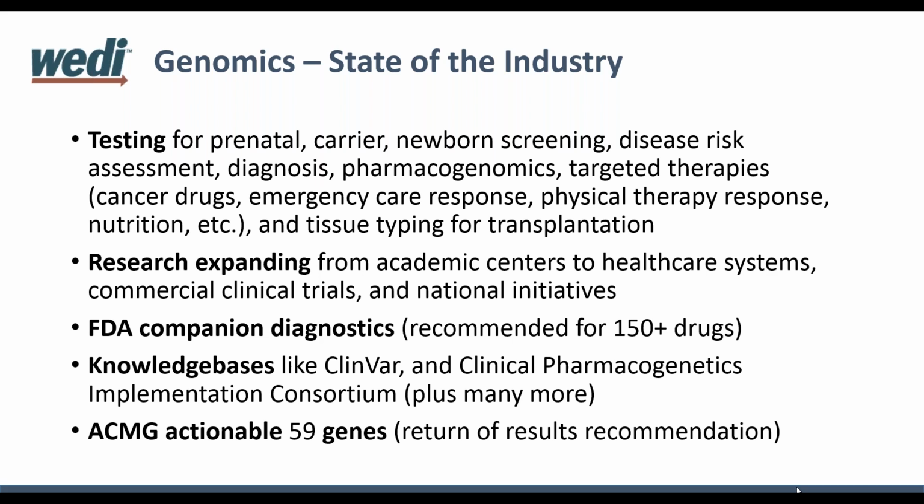But we've realized really that in order to truly validate those results and to expand our knowledge base on variants, we need to have much higher numbers in our studies, much higher cohorts. We need to be in the hundreds of thousands. We need to be in the millions. And so now you're finding healthcare systems getting involved with these type of genomic studies.